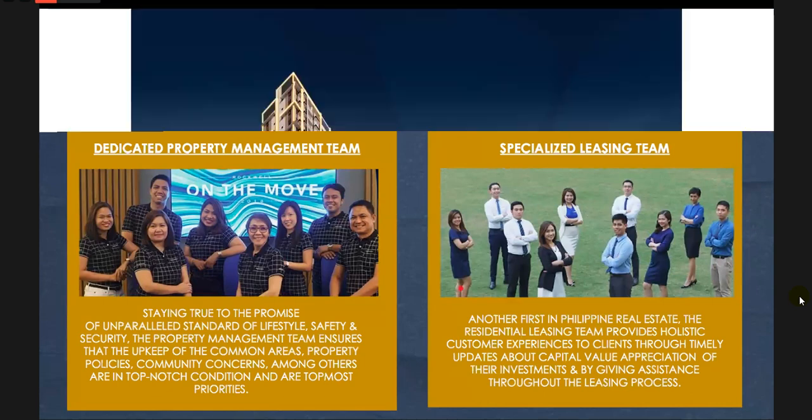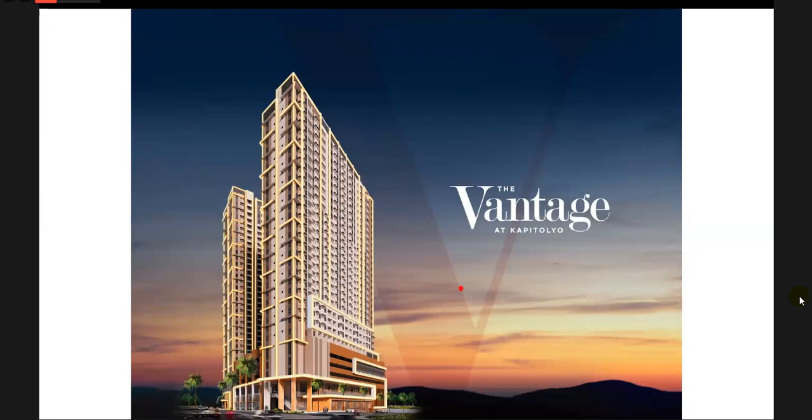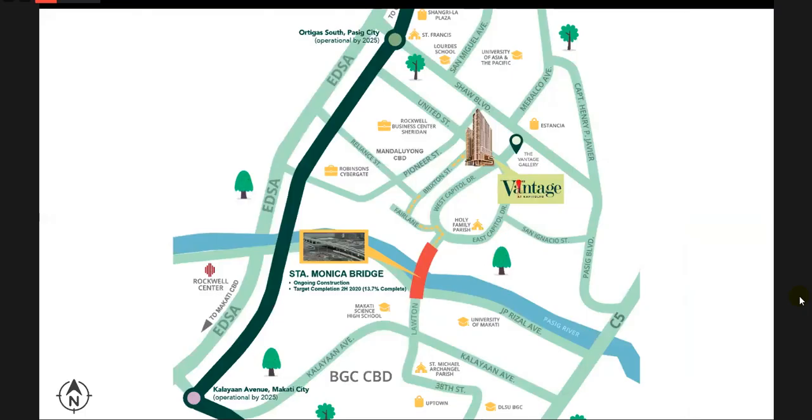Okay, so maybe I'll move on first to our third project. This one is the Vantage at Capitolio, also in Pasig, but specifically in the Capitolio area. Here, this is the Vantage. It's the corner of United Street and West Capitol Drive, a few meters away also from Shaw Boulevard. Ayan, so that's the Vantage.